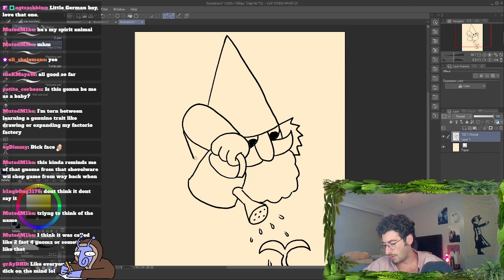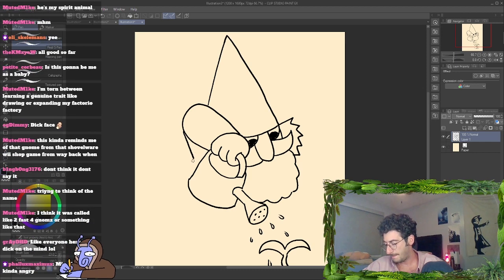Now on the other side, his little arm is coming back down. Looks kind of angry. That's alright. He's frustrated that it's taking so long to grow. I think this is going to be one that looks really good with color if you guys decide to color it in.